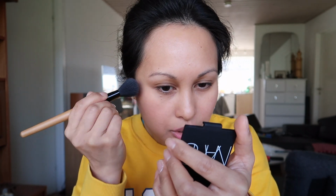Maglalagay lang siya ng parang you've just been out or natural flush na lang. And it has gold flecks, which is so nice for our skin tone as well. So, yeah. Lagyan na lang natin all over just to match. Ayun, guys, hindi na ako magmamascara or anything. I'll just leave it as is.